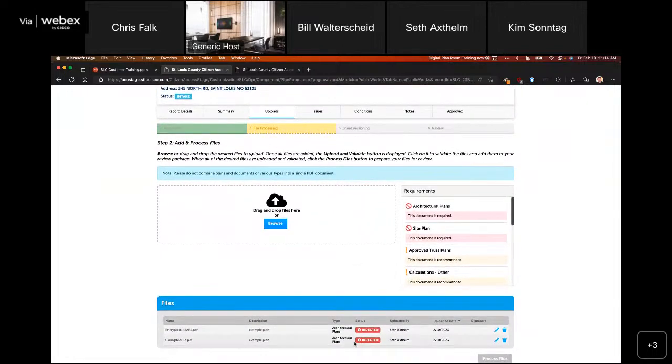Any files that we upload ultimately will end up in the file list at the bottom of the screen. We'll see the file name, the description we typed in, the document type that we selected to further categorize what this file represents, and then the status of each file. So in this case, our files turned red, meaning that they were rejected. We'll also notice that in the bottom right corner, the button that allows us to continue will be grayed out and not let us move forward.